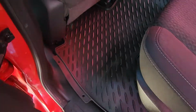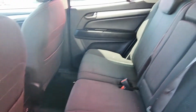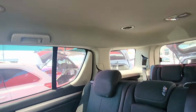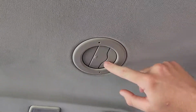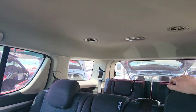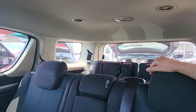Pretty clean through here. Again, we've got the fitted floor mats the whole way through. And of course, you've got the little argument separator there, so that one comes out. And like I said, you've got the fan control up here. You can open and close these vents on both sides, and in the third row there too. So they obviously got the light control in the back there. You can turn all these aircon off from the front of the car as well.